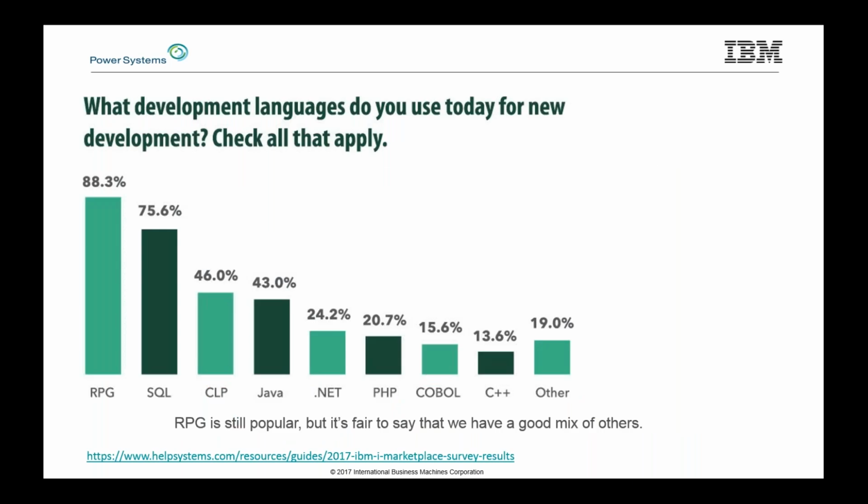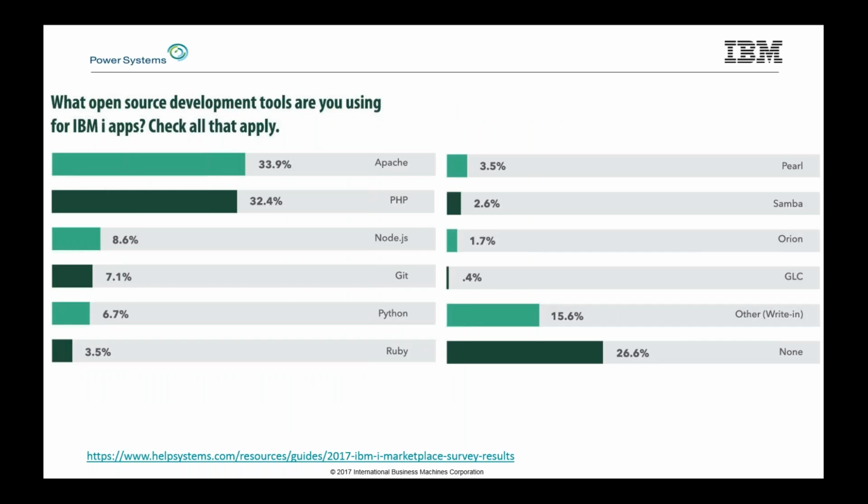When we look at what our clients are doing, we're seeing that many of them are doing multiple programming languages these days. This comes from the Help Systems survey that they conduct every year. This is from the one that they published at the beginning of 2017 that shows that when people do new development on this platform, the overwhelming majority of them still use RPG. Another survey that was run by Profound shows that most of them are using new RPG. But they also use things like .NET, PHP, COBOL, and other languages. So people are writing in more than one language today.